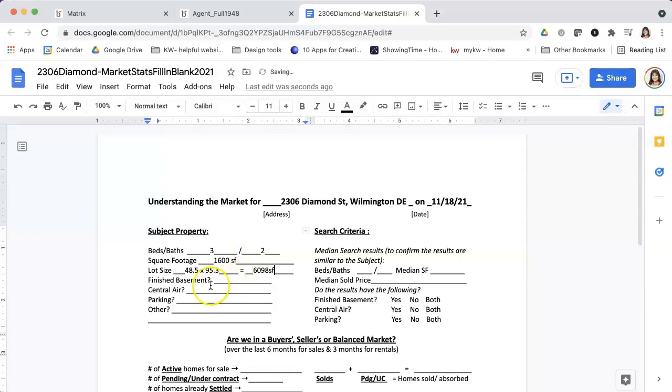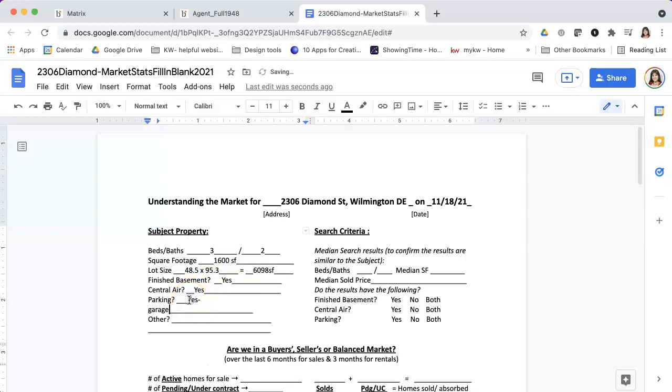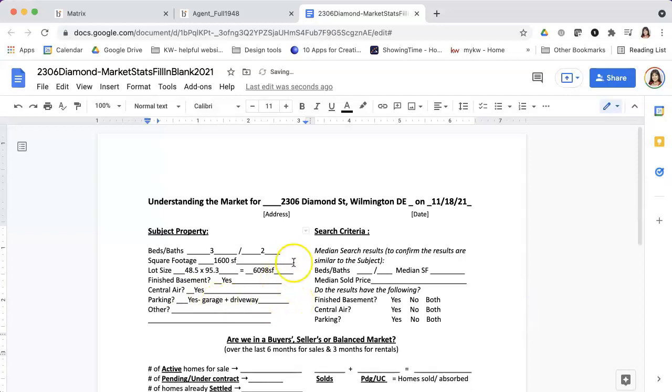6098 square feet. Finished basement, yes. Central air, yes. Parking, yes. Garage plus driveway. You can neaten this up if you like. For example, just get that all. It's not necessary though.